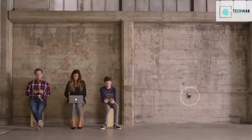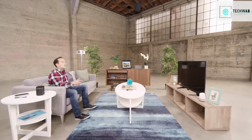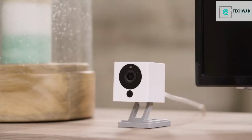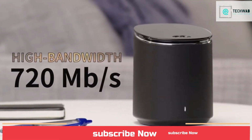Yeah. Cool. We set out to build a Wi-Fi system for the connected home, because if it isn't already, your house is about to be full of things that use the internet. Speakers, thermostats, lamps, cameras, assistants, this thing. I hate that thing. So you can see why the M2 supports up to 60 devices and gives you a high bandwidth connection anywhere in your home.